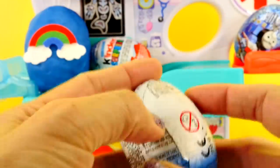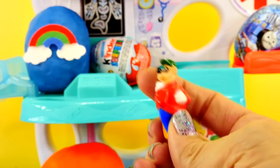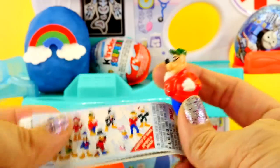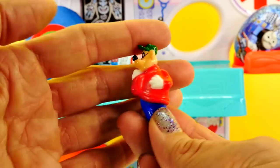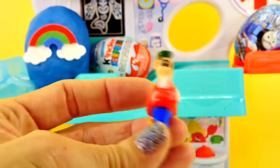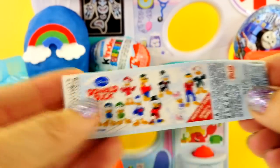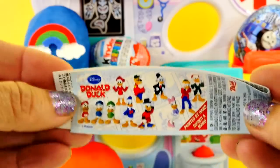Next up, Donald Duck egg. Oh boy. Not sure who this character is. Oh no. You guys are just gonna have to tell me. I'm not even gonna be able to guess. Okay, let me know in the comments. And here are all of the different characters that we could have gotten in that egg. That's the little dude we got right there.